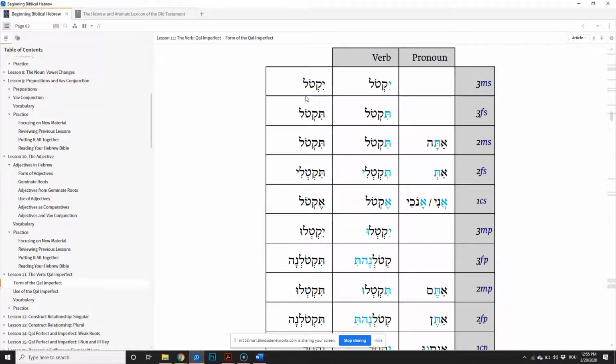Okay, the primary vowel pattern for the imperfect is going to be a hirik prefix vowel, and then the R1 letter is going to be used to close that first syllable, and so you'll have a silent shava here whenever R1 can take a silent shava. We will learn at a certain point that there are several guttural letters that cannot take a silent shava, and so we'll see what those take later. But for regular strong verbs, you're going to have a hirik prefix vowel. You're going to have a silent shava in R1.